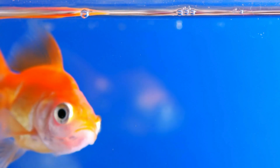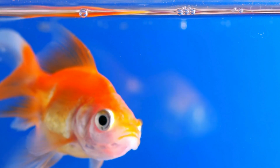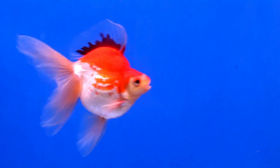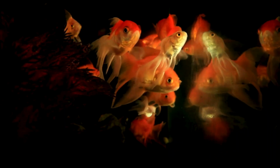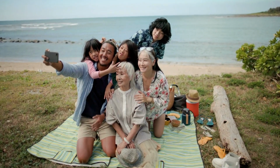So remember, by giving your goldfish the right environment, diet, and attention, you can help them thrive for many years. Remember, goldfish aren't just pets. They're a long-term commitment. With good care, they can live a decade or more, becoming a part of the family.